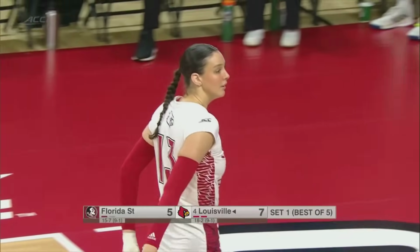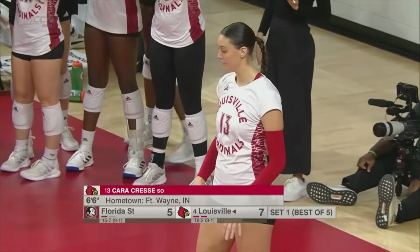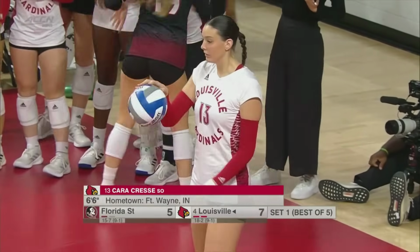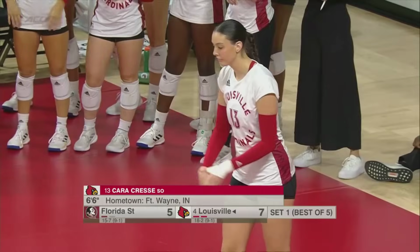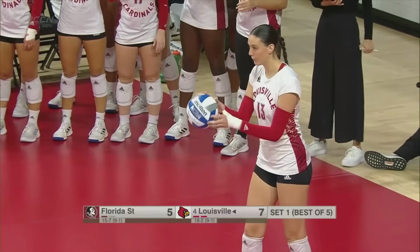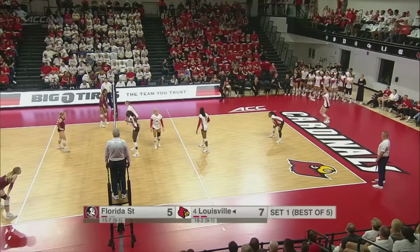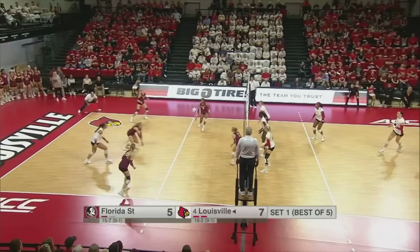But you mentioned the chess match. Every in-system ball right now we're seeing go middle or right side. And that's not necessarily rare, but for both of these teams with very strong outside hitters, it's interesting to see them go away from outside hitters early and really try to establish what else is working offensively.